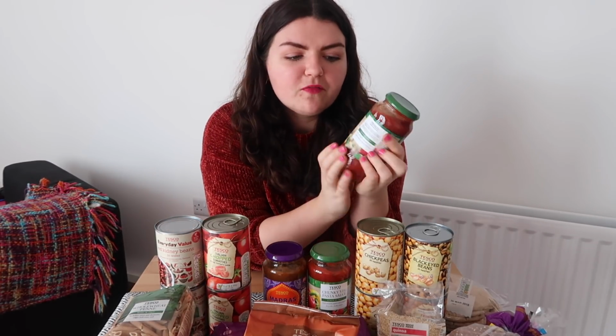So there's loads of different beans that you can get in Tesco's and it just helps your food have different textures. So when you're making a chili, it's a good idea to not just always put the kidney beans in, throw some pinto beans in there, throw some black-eyed beans in there, and it just makes it so much nicer.